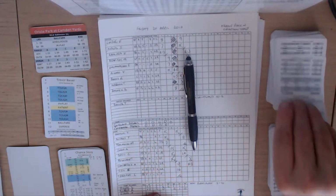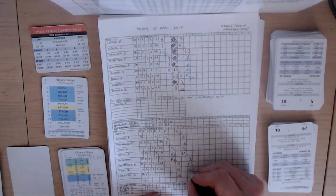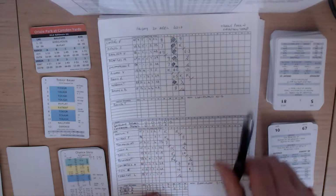5 is tough. Tough 67 struck him out. That's 7 strikeouts so far.